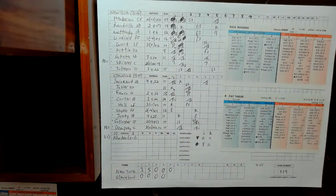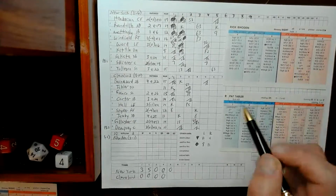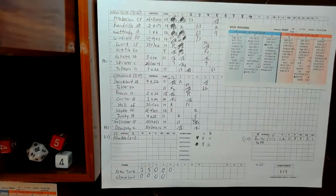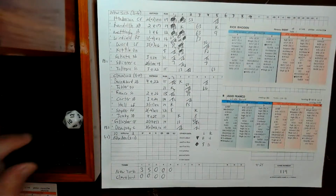Tabler, the DH, is 1 for 2. That's a 4-9. That's a 1-13 single. That's a 14, though. He's going to line it to short, where Tollison will snag it. And there's 1 away. For Julio Franco, he hit into a double play his last time up. The Indians are hoping he doesn't do that again.